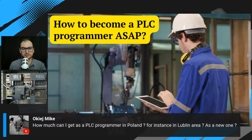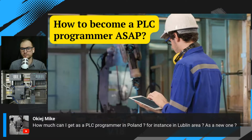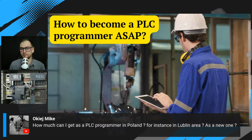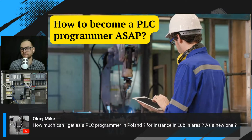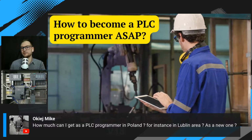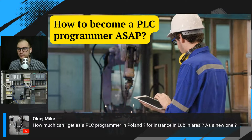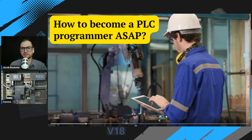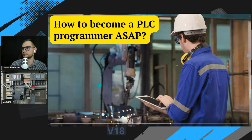Mike asks, how much can I get as a PLC programmer in Poland, for instance, in Lublin area as a new one? So recently on our Discord, we have a job advertisement for 4.5K euros. So it's like 20 PLNs, 20Ks. And someone was looking for a PLC programmer near Katowice, so you can check our Discord.